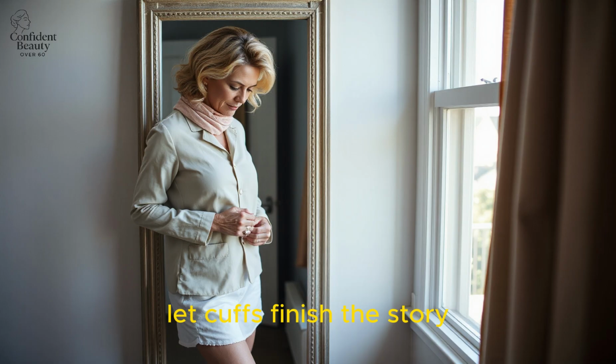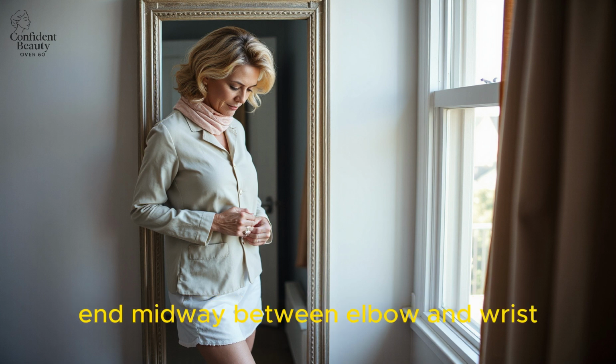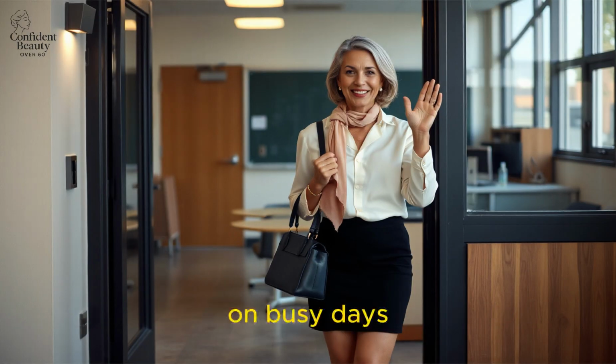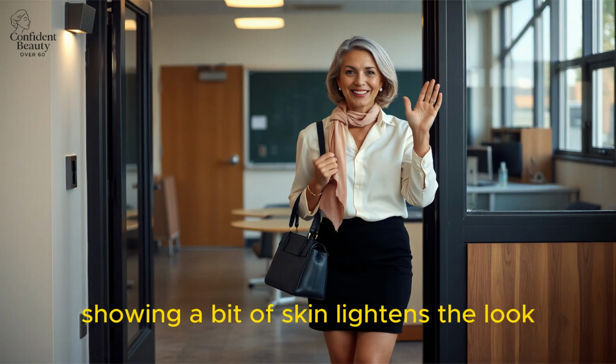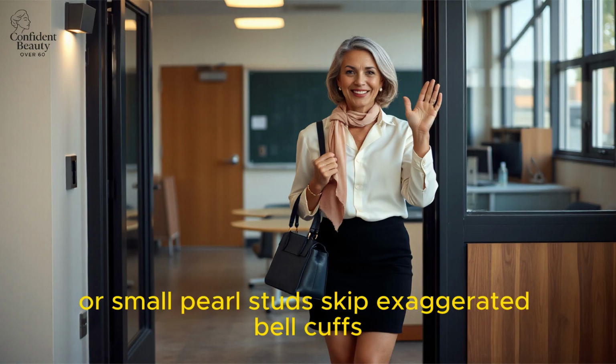Let cuffs finish the story. For a tailored look, a 2-inch cuff keeps the sleeve crisp. For 3/4 sleeves, end midway between elbow and wrist to hit the slimmest part of the forearm. On busy days, roll 2 neat turns to expose the wrist bone. Showing a bit of skin lightens the look and pairs well with a slim watch or small pearl studs.